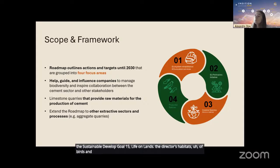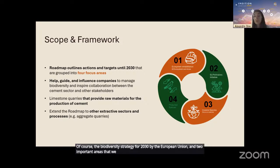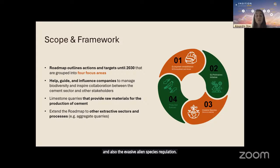So the roadmap is divided into four focus areas. We have actions and targets in each focus area. We present in the roadmap an introduction, a vision, what we want to contribute to each focus area, and of course the targets and actions that we define until 2030 in each focus area.